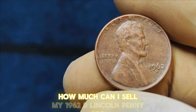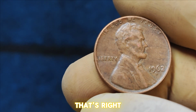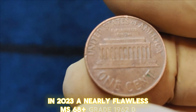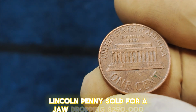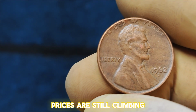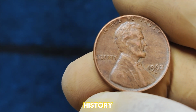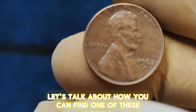How much can I sell my 1962 Lincoln penny for? That's right. In 2023, a nearly flawless MS 68 Plus grade 1962 Lincoln penny sold for a jaw-dropping $290,000. And guess what? Prices are still climbing because collectors are desperate to get their hands on this rare piece of history.